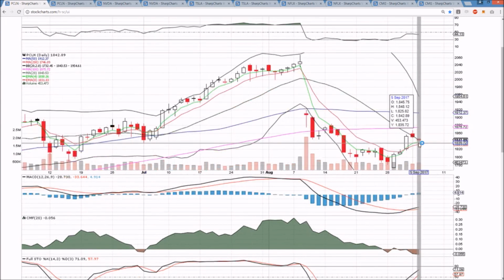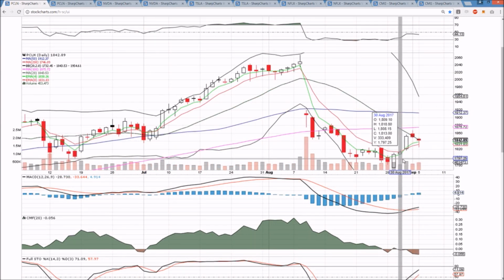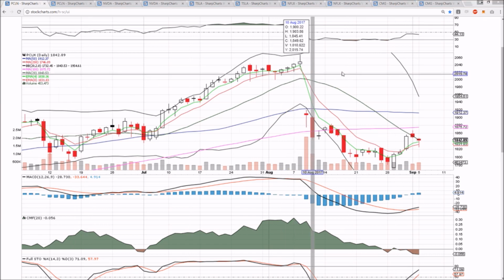If we break the low of today, tomorrow, that's a red flag and we know further consolidation is coming, and there's not a ton of support left before the low of the dump if we break the low of today.